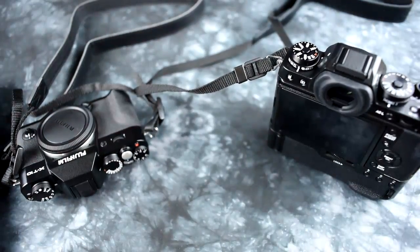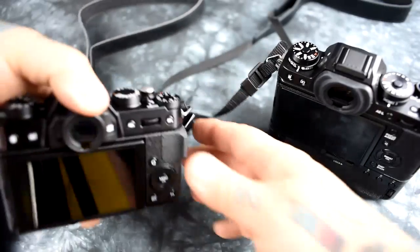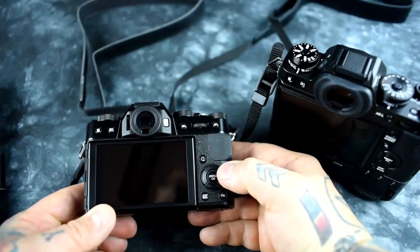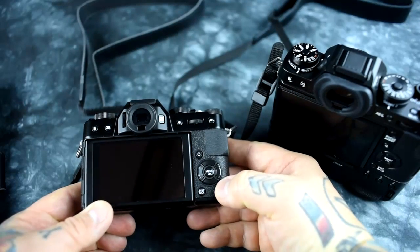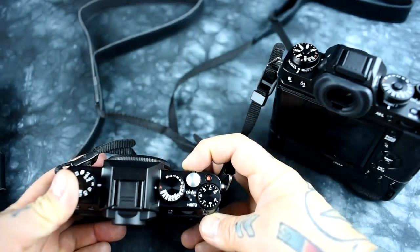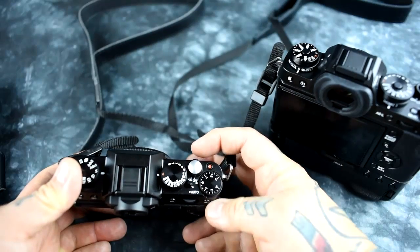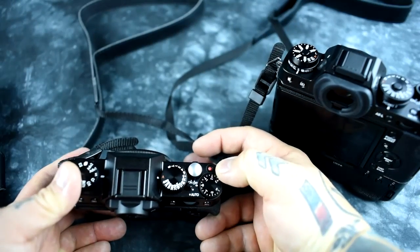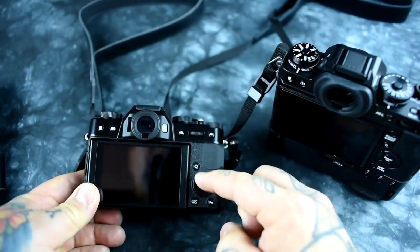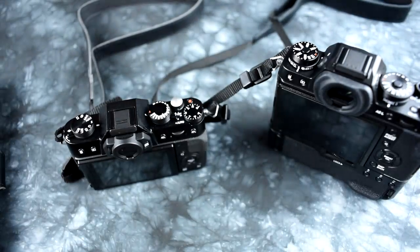Now, looking at the Fuji X-T10, we have the exact same 4 buttons back here around the menu Select OK button. This function button, that's 5. We have the clickable front or sub command dial right there to press in. That's 6, and number 7 you can change the video record button as well. So 1, 2, 3, 4, 5, 6, 7 versus 6 on the Fuji X-T1.